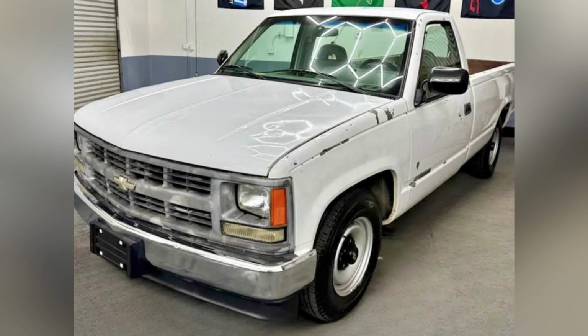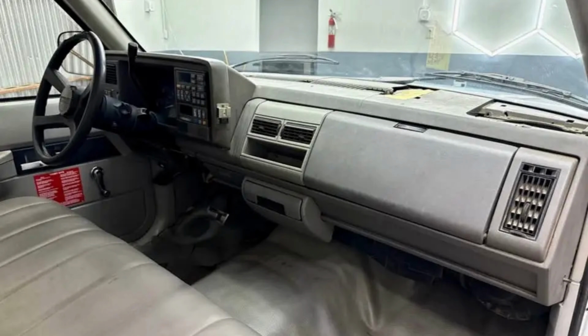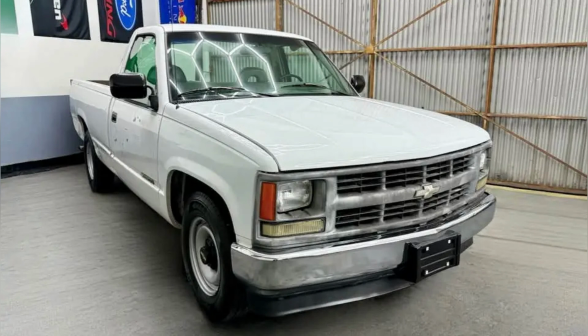The exterior is finished in white, complemented by a clean and practical interior that seats up to 3 passengers. Overall, the Chevrolet 2500 offers a solid combination of reliability, simplicity, and classic American utility. Number 10.